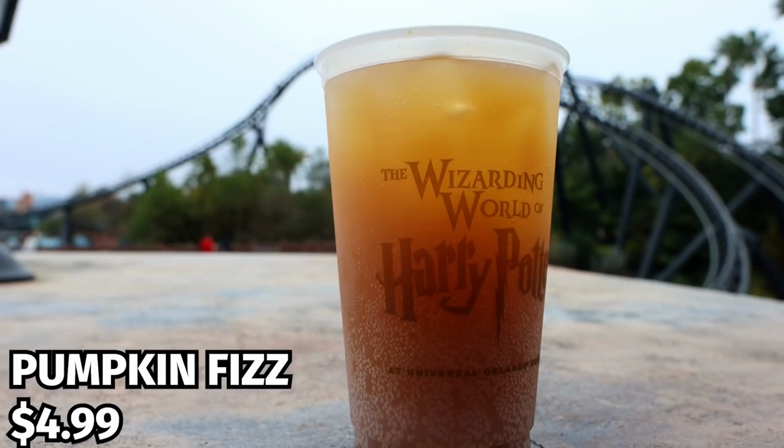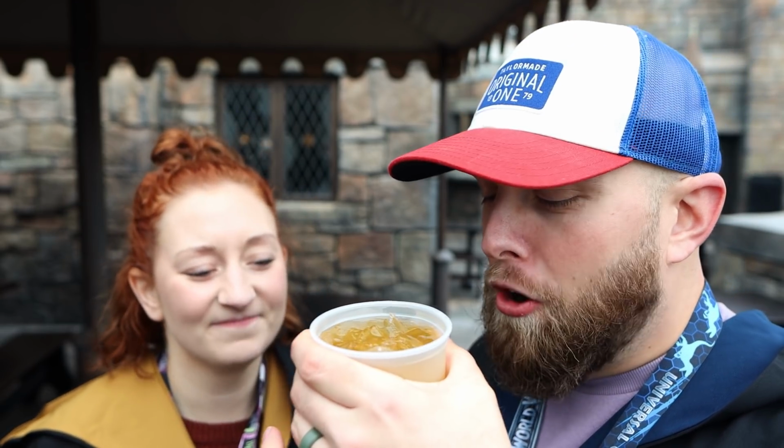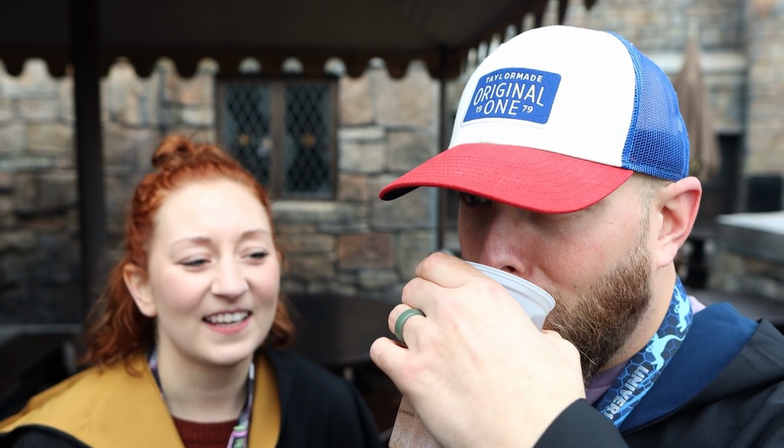Gotta stir it up. So since they are kind of one and the same, I figured we'd just try them both and then talk about them. Right. I mean, they're not going to be much different. I've got the fizzy one right here. I'll be honest, this is one of my favorite drinks. I already know that. It is good. It is really good. The bubbles do something to it. Magic.